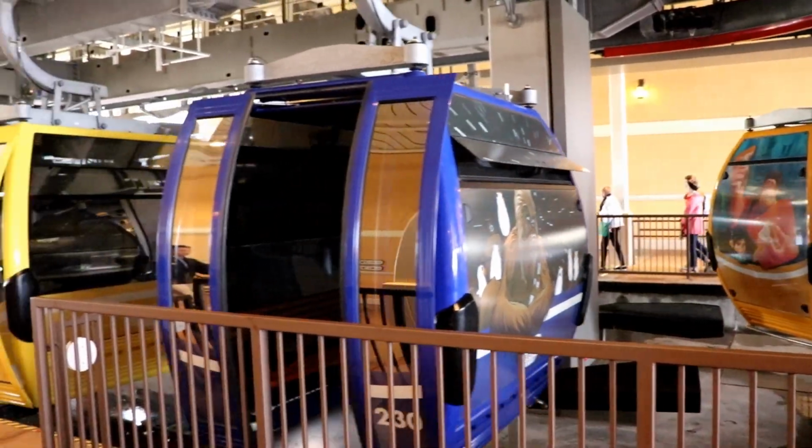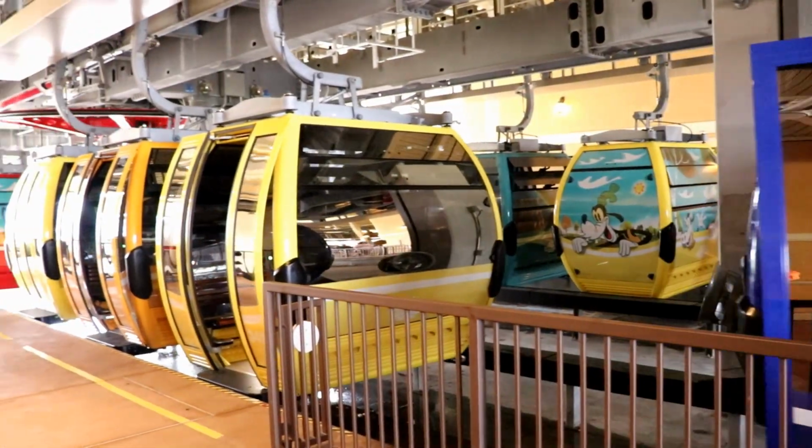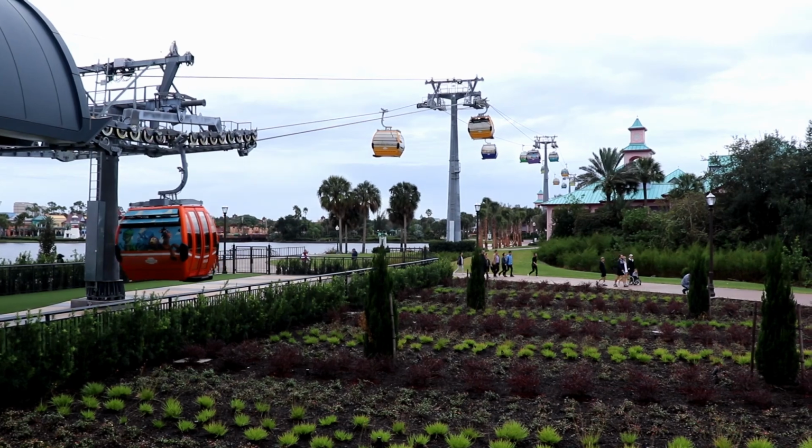on Earth, the Disney Skyliner gondola system. This new mode of transportation offers non-stop flights to Epcot and Hollywood Studios, so come with me as we check it out.